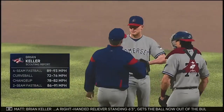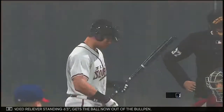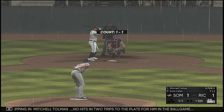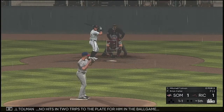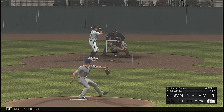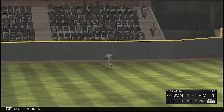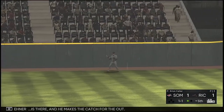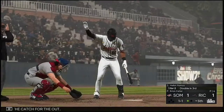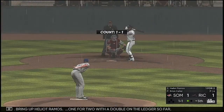Brian Keller, a right-handed reliever standing 6'3", gets the ball now out of the bullpen. And stepping in, Mitchell Tolman. No hits in two trips to the plate for him in the ballgame. The 1-1. Line hard, deep into left. Zaner is there, and he makes the catch for the out. That'll bring up Elliot Ramos, one for two with a double on the ledger so far.